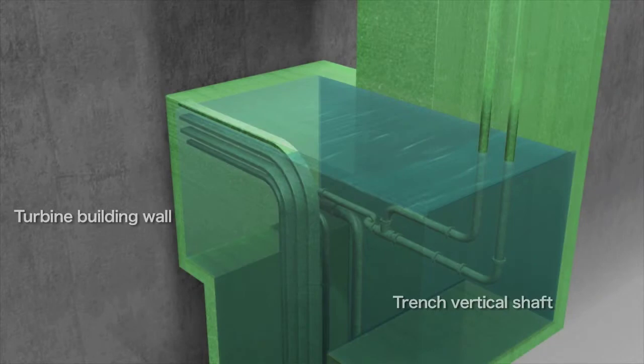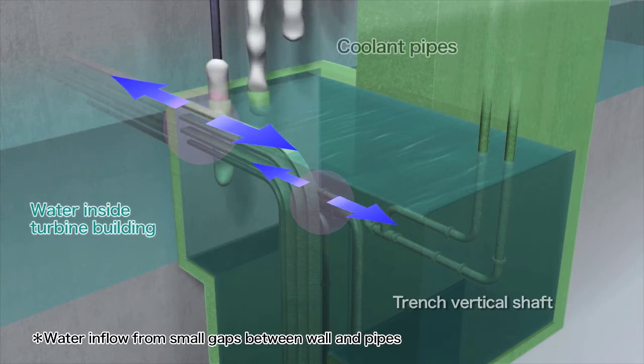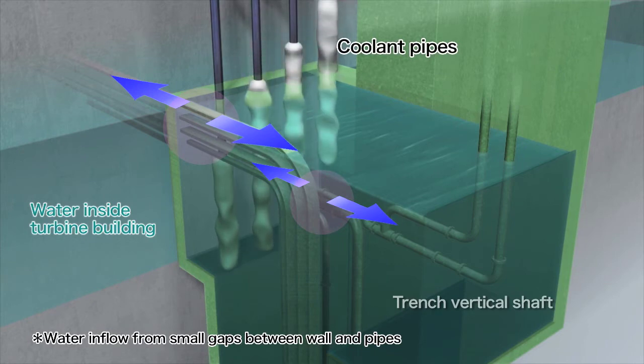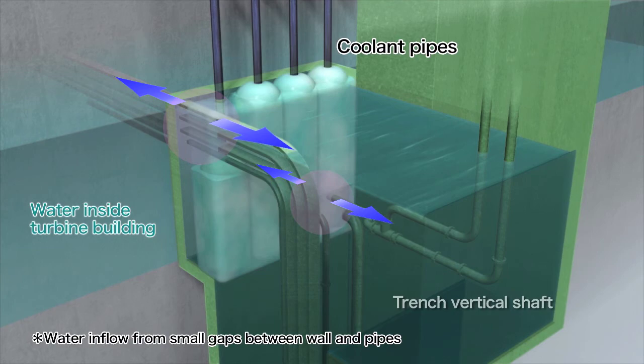As an initial measure, in order to stop water flow between the trench and the turbine building, TEPCO created an ice wall, made by inserting coolant pipes packed in polyester bags placed in the trench and operating since April 2014.